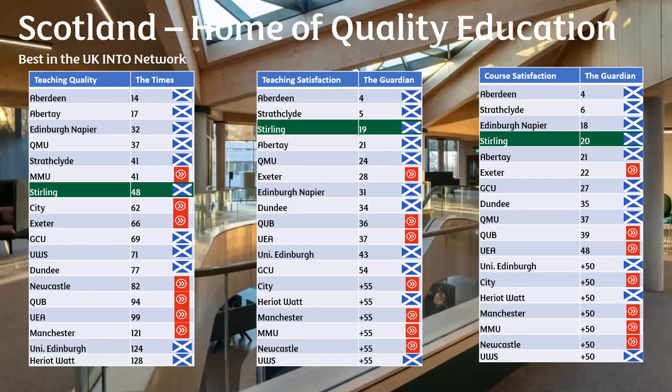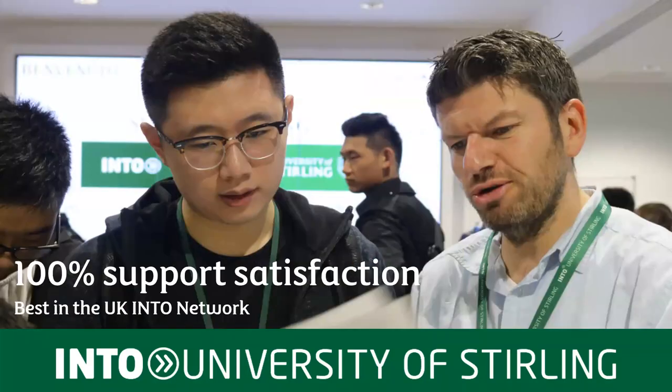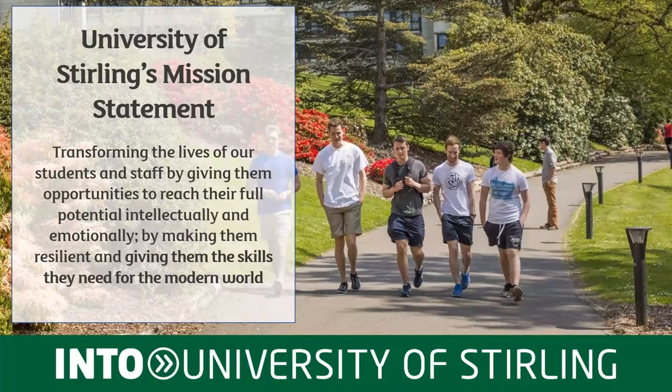Same thing when it comes to quality of education. You can see here the league table of the top five universities for quality of education. Scotland occupies all of those spaces. And it's a very similar story when it comes to teaching satisfaction and satisfaction with the course. So Scotland's universities are the home of quality education, and they are the best within the UK INTO network as well, which is one of the reasons why Stirling has a 98% learning satisfaction score and a 100% student support satisfaction score as well.